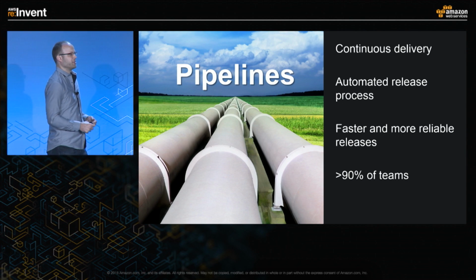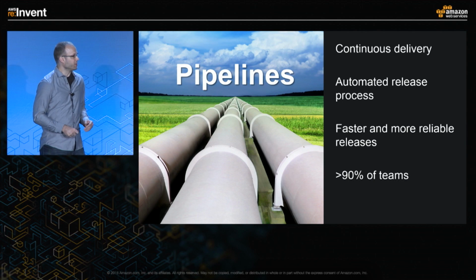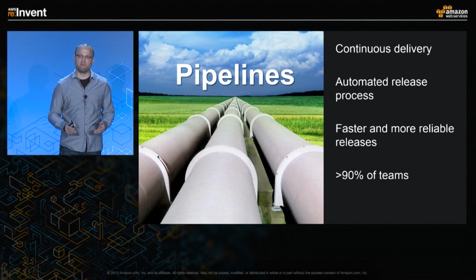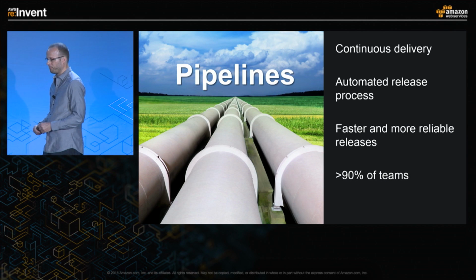Next service I want to talk about is pipelines, which is our internal continuous delivery engine. So even after we built Apollo and had automated deployments, we still noticed that it took a long time for a code change to go from a developer check-in to be running in production where customers could use it.